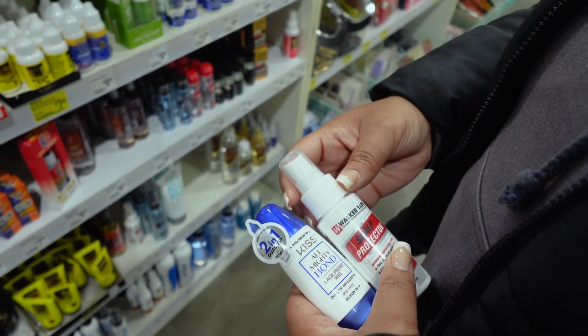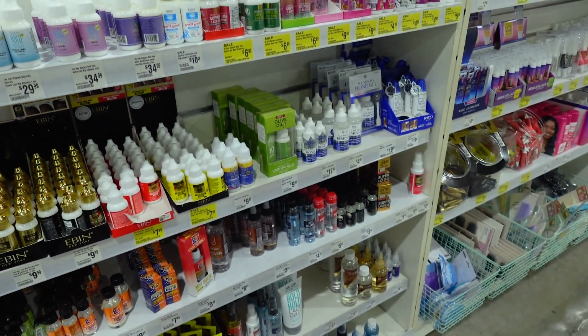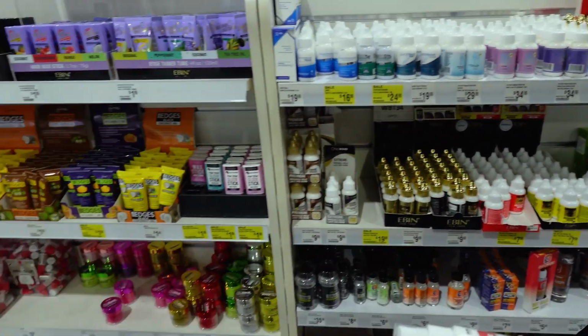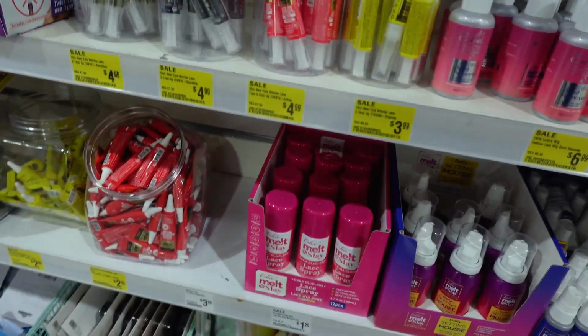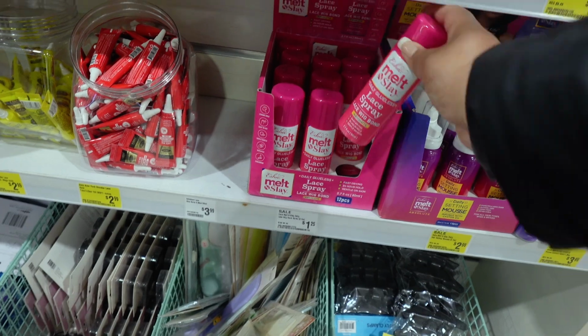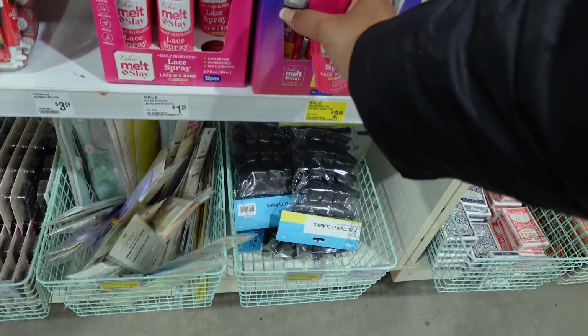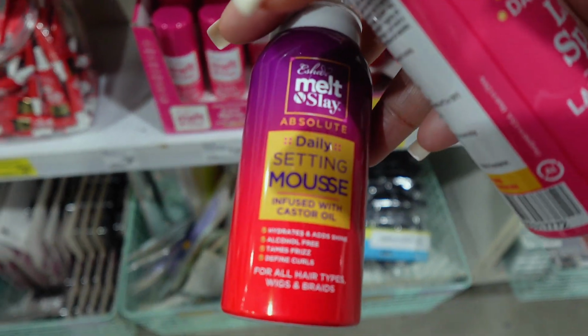And I went to the front of the store, and that's when I started to find everything that I really need, okay? So they had all the adhesive glues, even the sprays, traveling size stuff, everything you need in the front of the store. And I also found a travel size lace spray and also the mousse too, so I could go ahead and lay my lace down and make it look like scalp, you feel me?